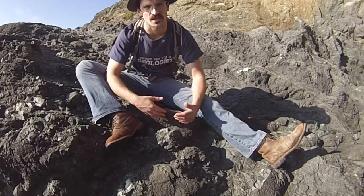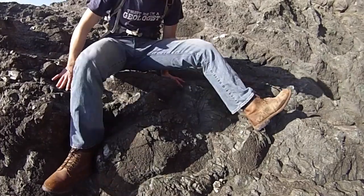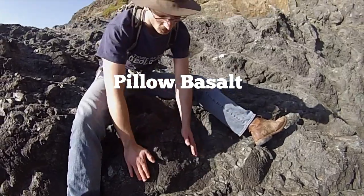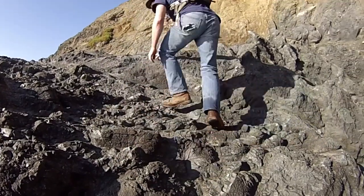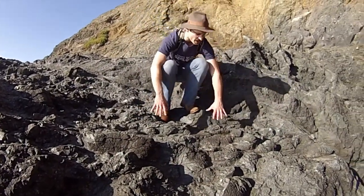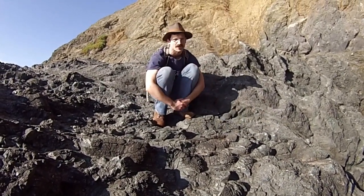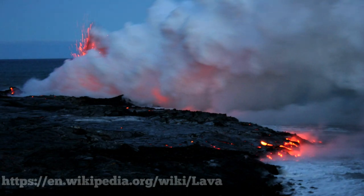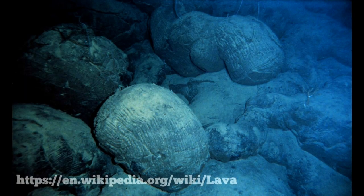All right, so also something that we have going on here are these formations here, these weird rounded things that have formed. These are basalt pillows. Pillow basalt is what it's called when basalt comes into contact with a very cool substance, like water, and it instantly forms this outer crust. It instantly solidifies. It's very common to find pillow basalts in Hawaii, where new lava is shooting out into the ocean, forming right there on the sea floor. It hits that cold water, instantly solidifies and forms this crust, this pillow crust.